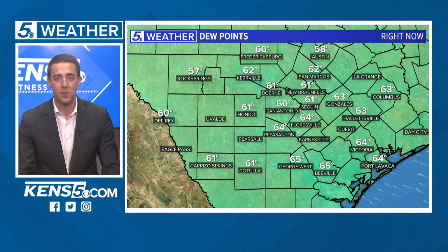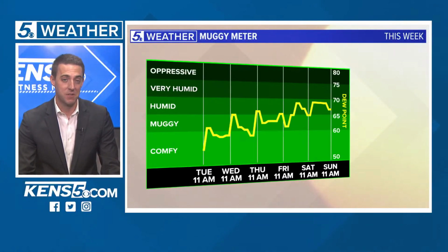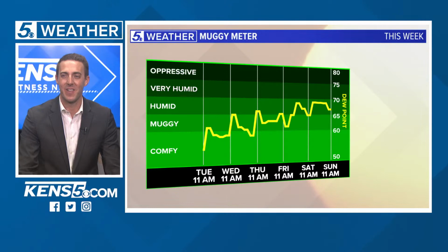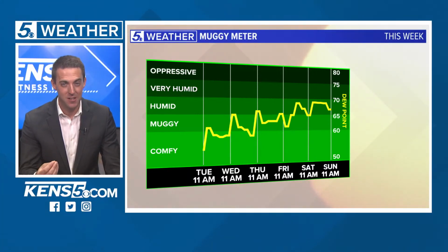So much more humid out there, not as crisp fall air like what we had just yesterday, and that's going to be the trend these next few days. I hope you got out and enjoyed some of those beautiful fall mornings we had the last couple of days. The Muggy meter shows that climb in humidity as the southeasterly winds continue. We have mid-60s to even near 70-degree dew points, a very tropical air mass, I like to say.